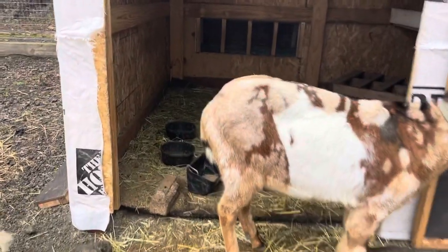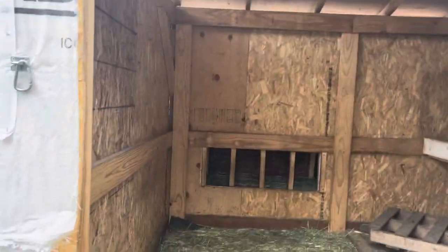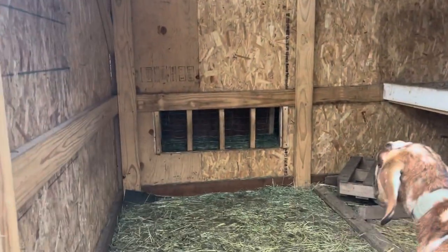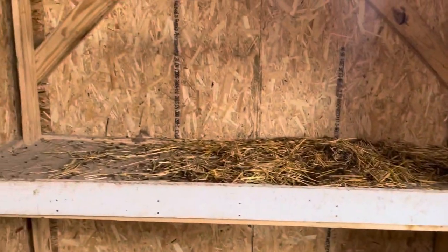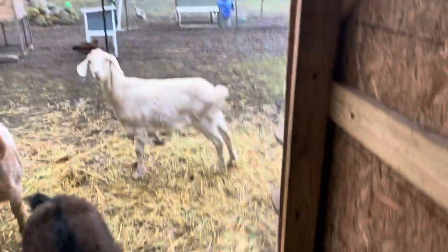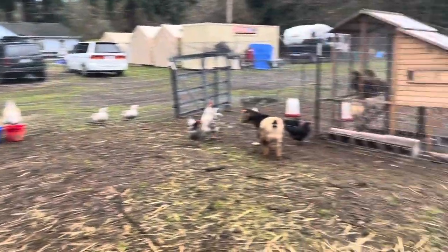This is kind of how we have it. I should have waited for a day that we had cleaned it. But as you walk in, we have a hay feeder. We have a bottom and top loft for them to lay in. Their loose minerals, where we give them their little grain. Usually it's a lot more full of straw, but chickens come here and kick it all around, and they're farm animals, so that's just kind of how it is.